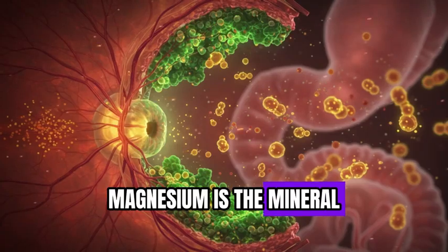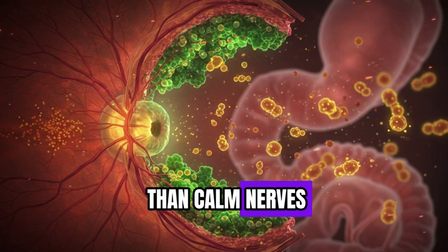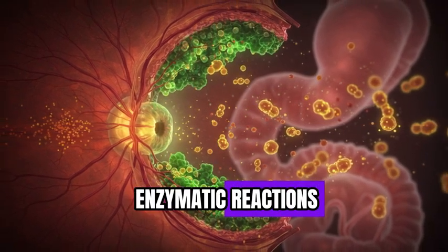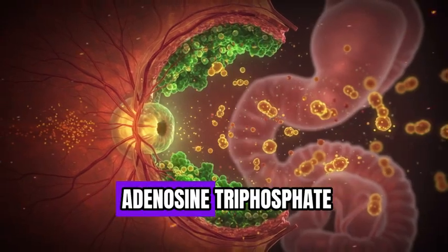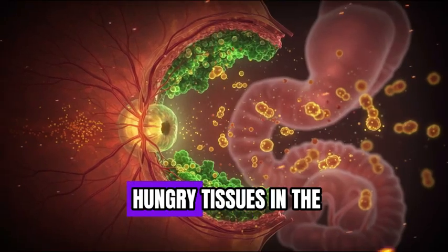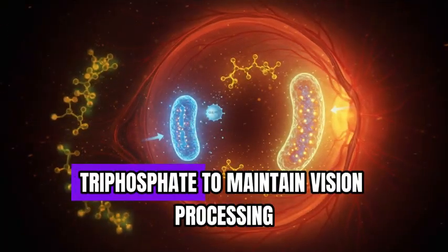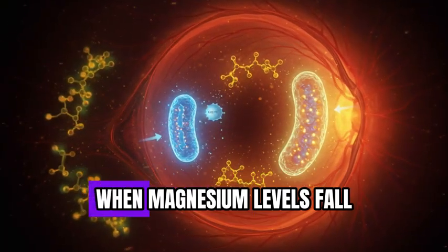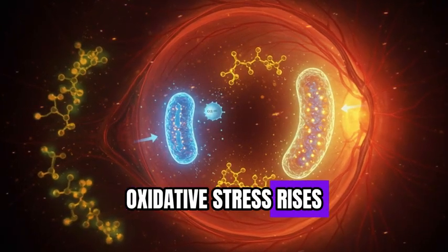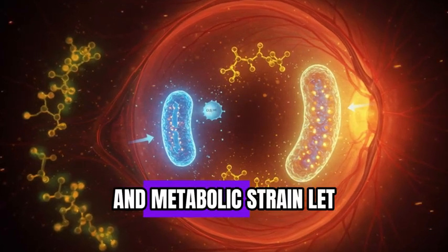Magnesium is the mineral of relaxation, but inside the cell it does far more than calm nerves. It serves as a cofactor for over 300 enzymatic reactions, including those that generate adenosine triphosphate, or cellular energy. The retina is one of the most energy-hungry tissues in the human body, relying on a steady stream of adenosine triphosphate to maintain vision processing. When magnesium levels fall, those energy reactions slow, oxidative stress rises, and the cells struggle to recover from daily exposure to light and metabolic strain.